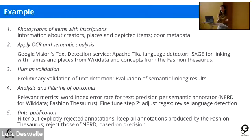They would be the word error rate for the text, for the result of the OCR. And usually we use precision as a metric for the semantic annotators. We would calculate the precision for the different annotators that were used in order to find which produce better results. And then based on these results, we might also decide to fine-tune step 2, so the application of the automatic tools. For example, we might tweak the string matching rules or revise the language detection step and so on.